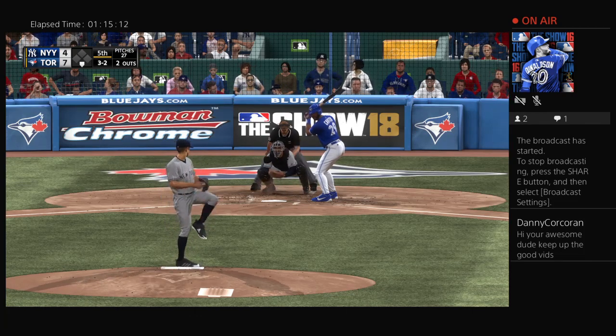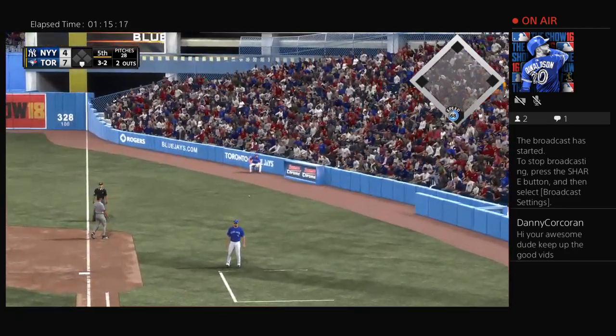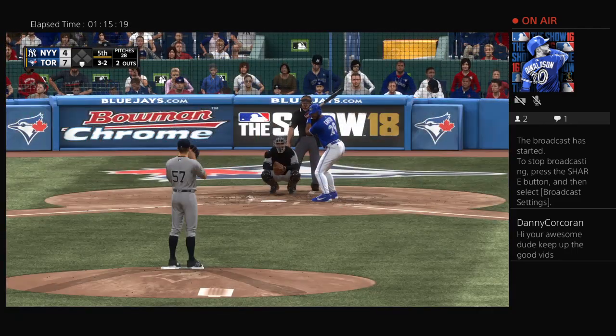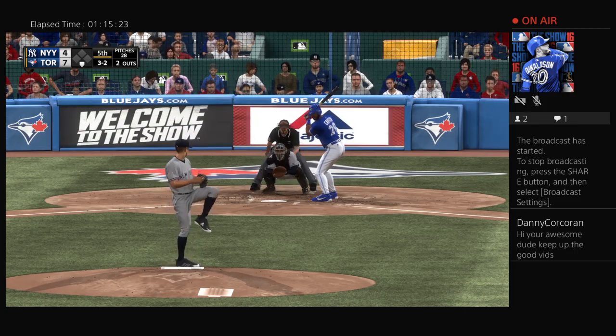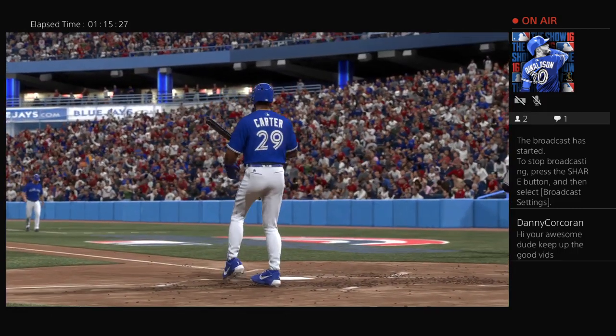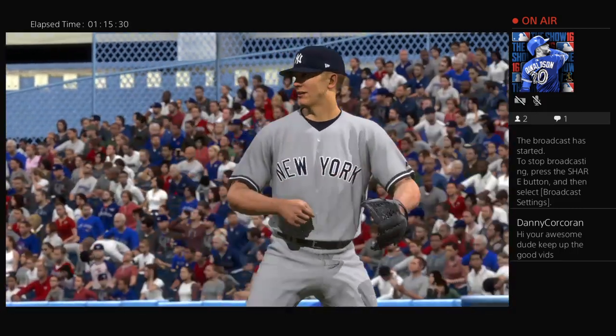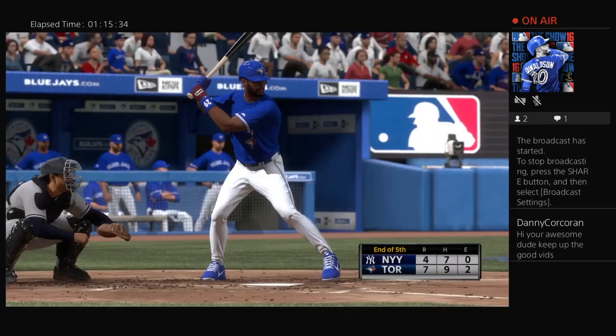Into the windup, ready with the payoff pitch. Hit hard but foul. Payoff pitch one more time. Is a swing and a miss. That's strike 3. 1, 2, 3 go the Blue Jays. They hold a 7-4 lead.